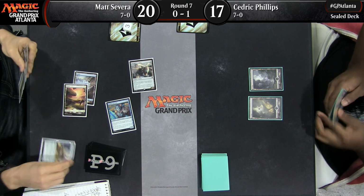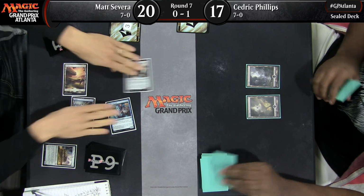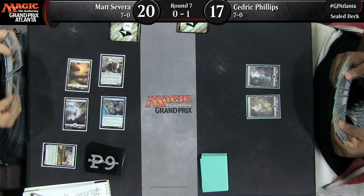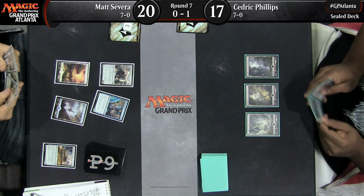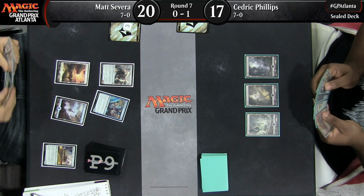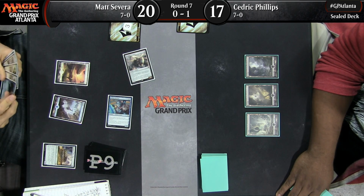Smuggler's Copter, a 3/3 flyer for 2, takes a crew cost of 1, and when it attacks or blocks, you may draw and discard a card. Discarding Prakata Pillar Bug looks pretty good, discarding some mediocre stuff here. Gets in again.